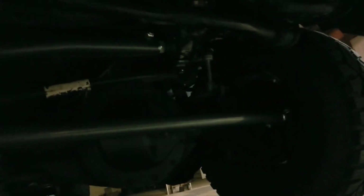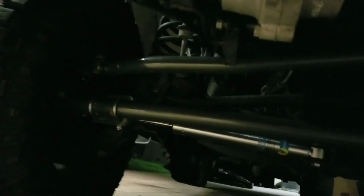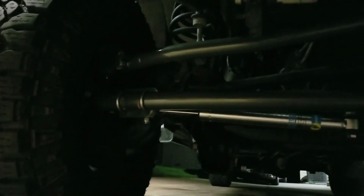So, let's take a little video under there and let's just see it. Okay. Getting old. All right. I don't think there's any light getting underneath here. But if you can see it, you can see the Bilstein stabilizer. It's got a bracket right there that you have to measure up, which I got right in the middle, so that should be good. I haven't tested lock to lock yet, but here you go.